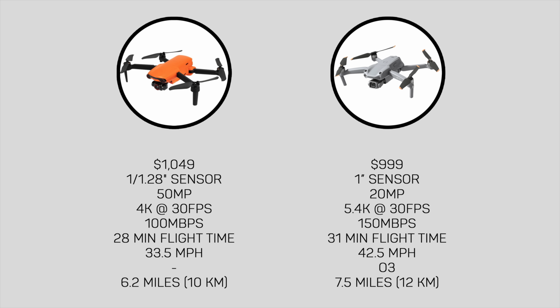Now look, I didn't even want to go this deep, but because I even mentioned the Nano Plus, I just have to give you a quick comparison. Just on paper, it's laughable that Autel thinks their mini drone should be priced higher than DJI's mid-tier drone that has a better camera, better flight time, it's faster, it can resist wind gusts better, the transmission is better. I mean literally, it is all around better.